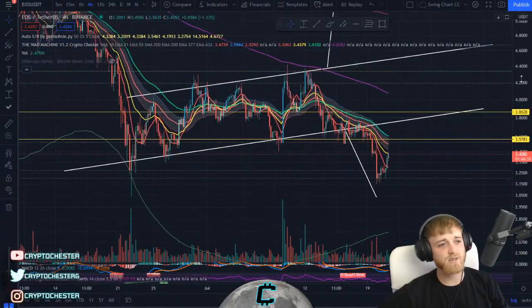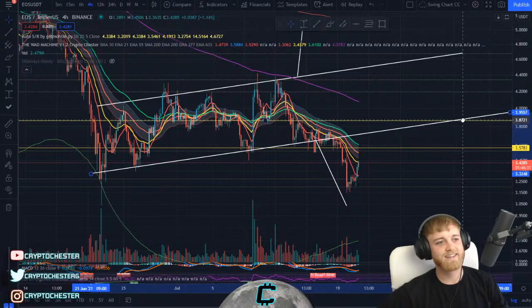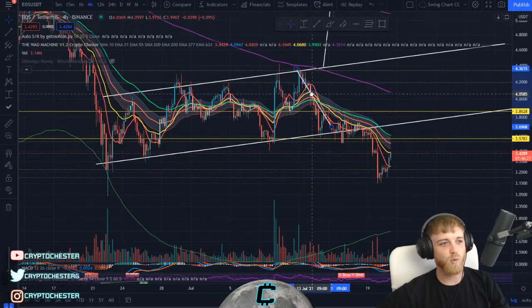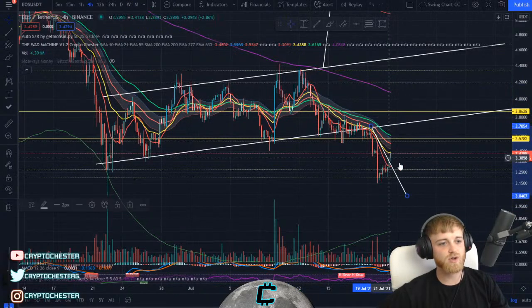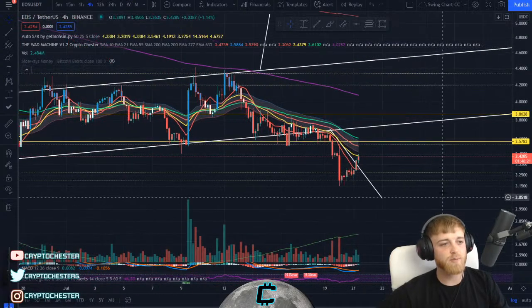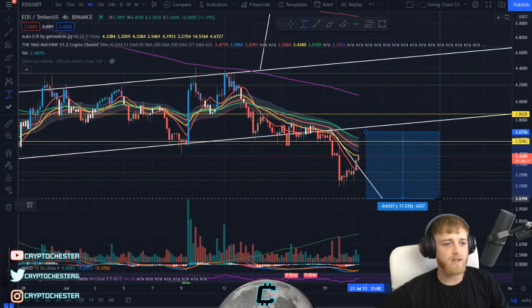So yeah, as you can see here, EOS, we did have this parallel channel coming through. Not the nicest parallel channel in terms of my TA. It was pretty rough. But yeah, as you can see, the measure move to the downside was like so. It's not currently completed because we would need to get to this $3.04 there. But if you were to enter this position, you would have been looking at around a 17% gain.